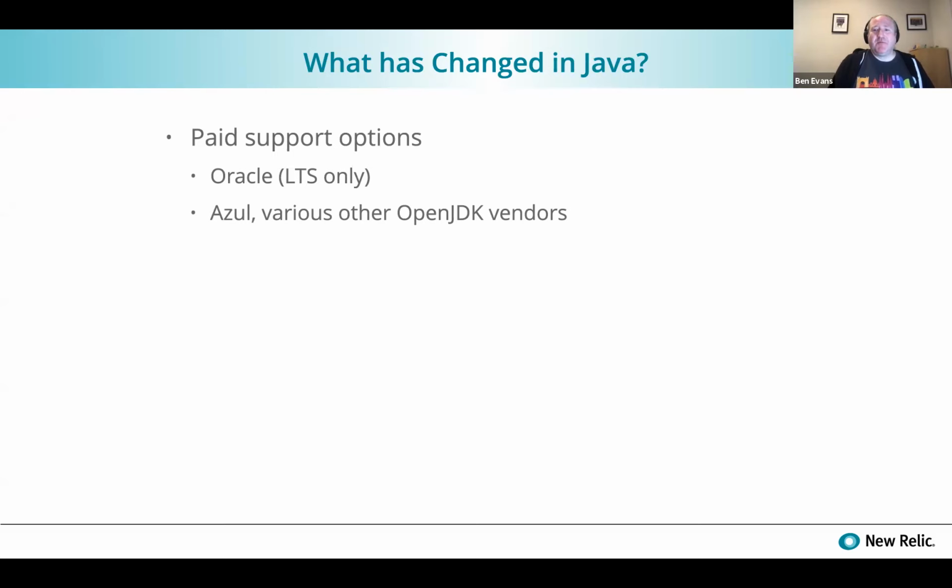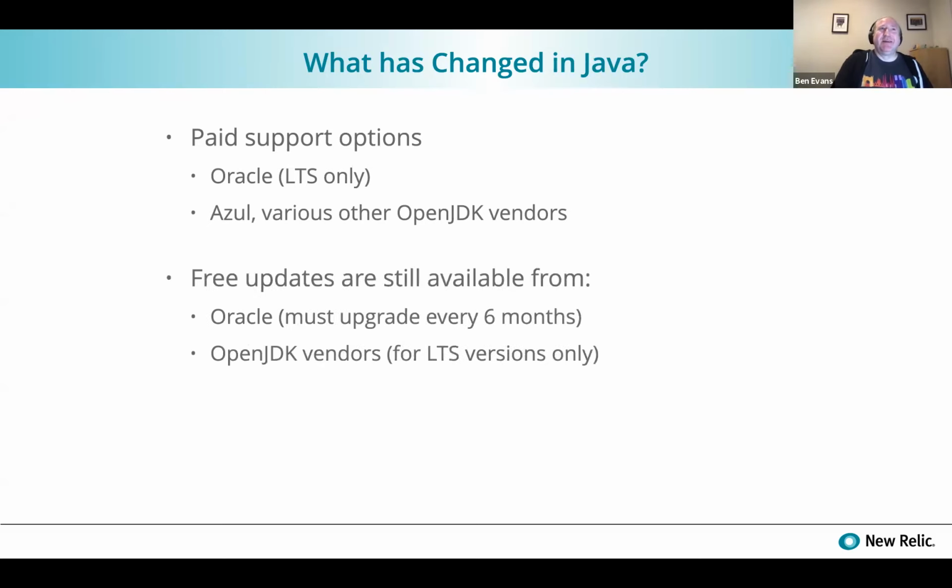Okay, you might say, well, Ben, I've never paid for Java in my life. I don't feel like starting now. I'm like, well, you're not the only person that thinks like that. And in fact, if you want free updates, you have two choices. You can either continue to get free in the sense of doesn't cost anything.